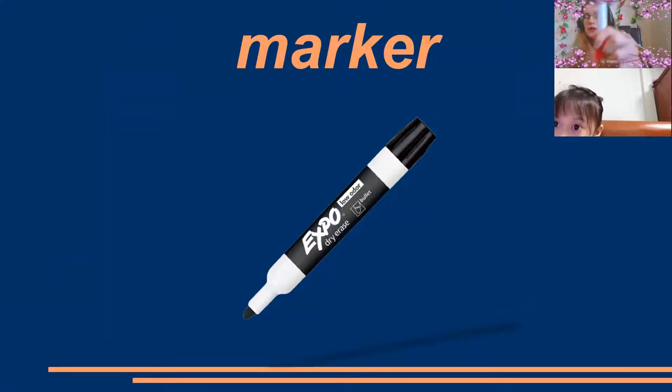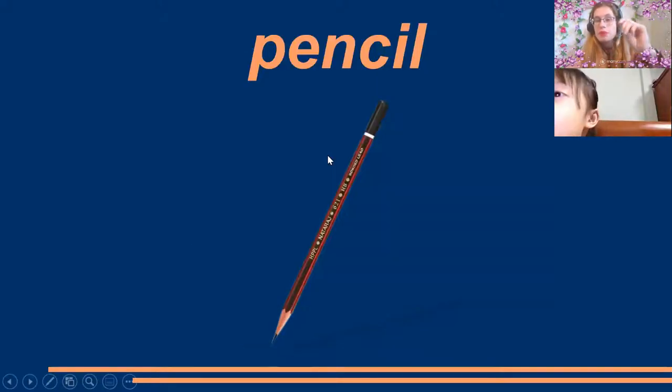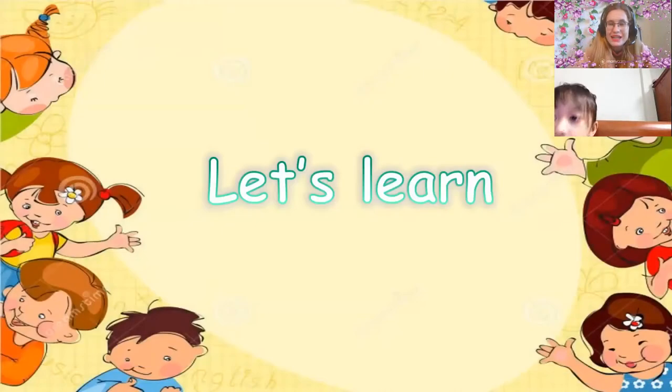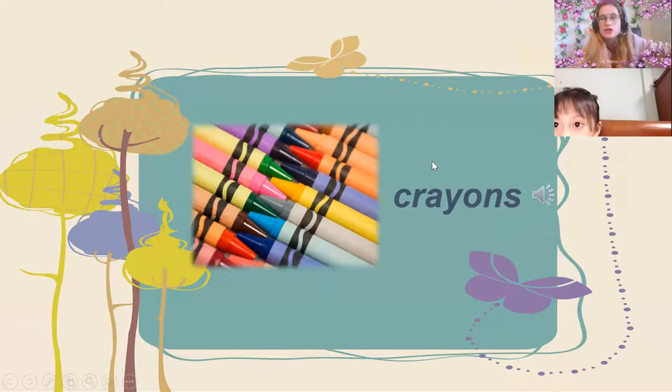So I have a red marker and a black marker. Marker. What is this? Look at that. Little chicken. A pencil! Pencil! Yes! Good work! Let's learn. Crayons. Crayon. Good job. What colors do you see?